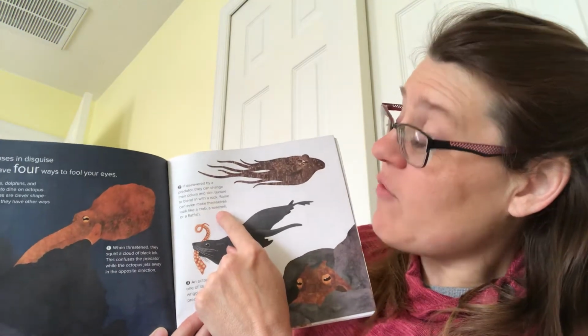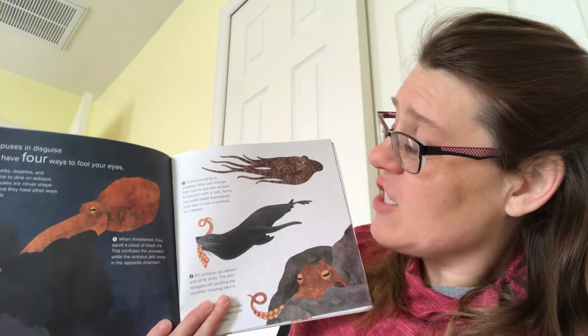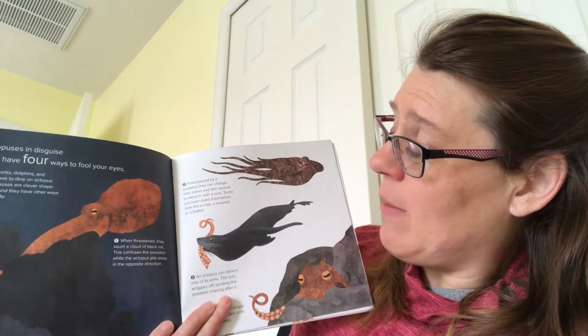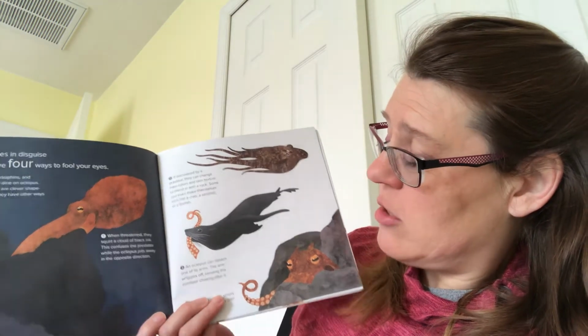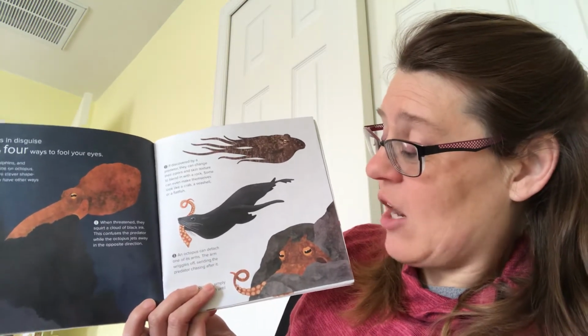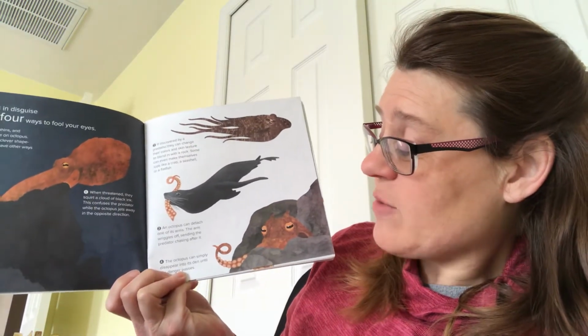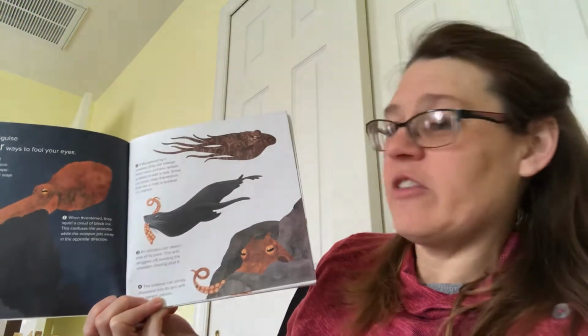2. If discovered by a predator, they can change their colors and skin textures to blend in with a rock. Some can even make themselves look like a crab, a seashell, or a flatfish. 3. An octopus can detach one of its arms. The arm wriggles off, sending the predator chasing after it. 4. The octopus can simply disappear into its den until the danger disappears.